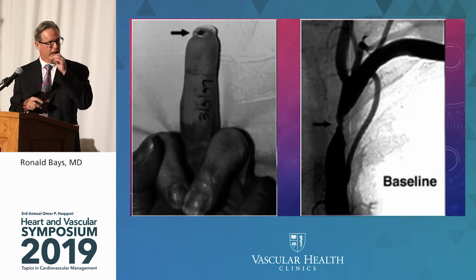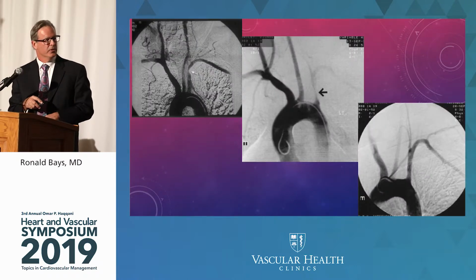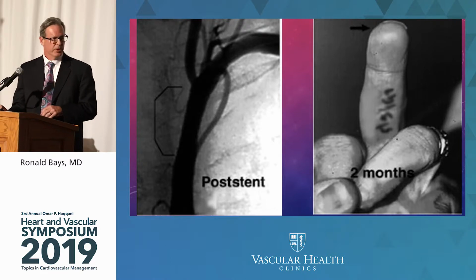Here's a patient that had a tight stenosis and was having some microemboli to his finger. In this situation, we were able to put a stent in the artery here. And then 2 months later, with the artery widely patent, the finger heals up. So that's just a rare situation of an embolic problem.